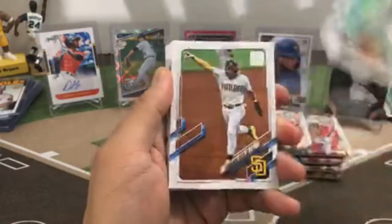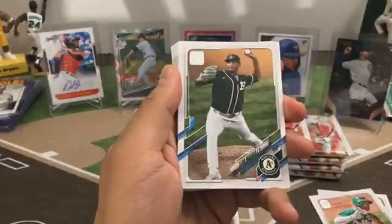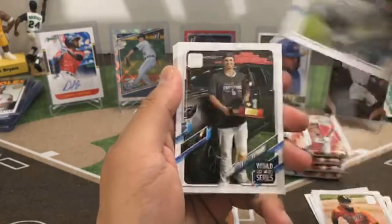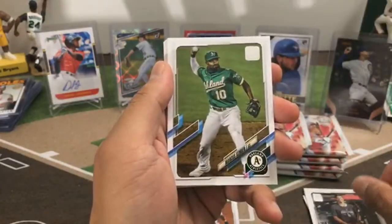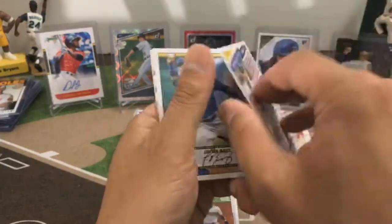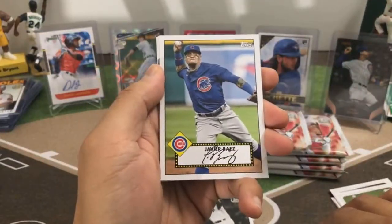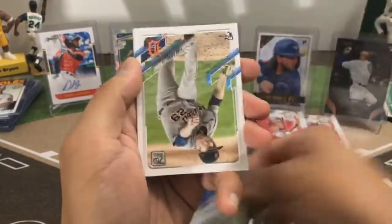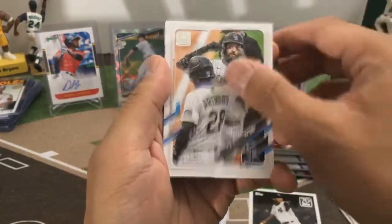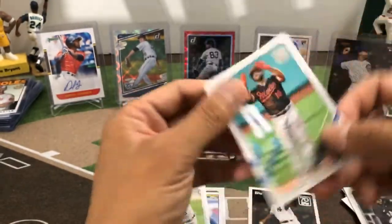Matt Shoemaker. Fernando Tatis. Matt Olson. Sean Manaea. Rougned Odor. Wilmer Flores. Blake Snell. Corey Seager. Marcus Semien, Mariano Rivera, the 70 insert here. 70 years of Topps. Javier Baez, 52. Rookie Tarik Skubal, Tigers. Charlie Blackmon, Jake Bauers, Eloy Jimenez, and Chris Davis.